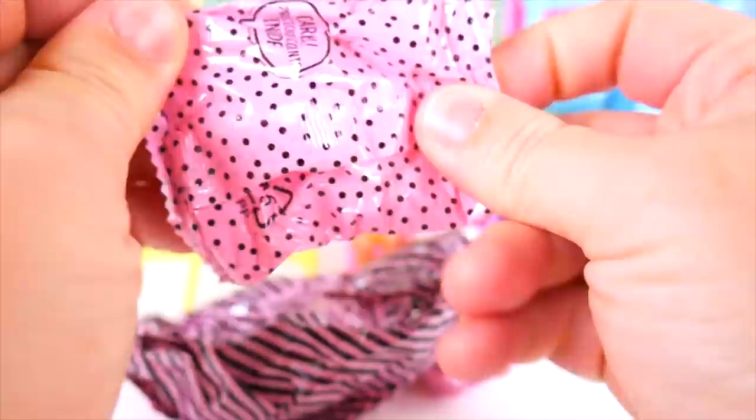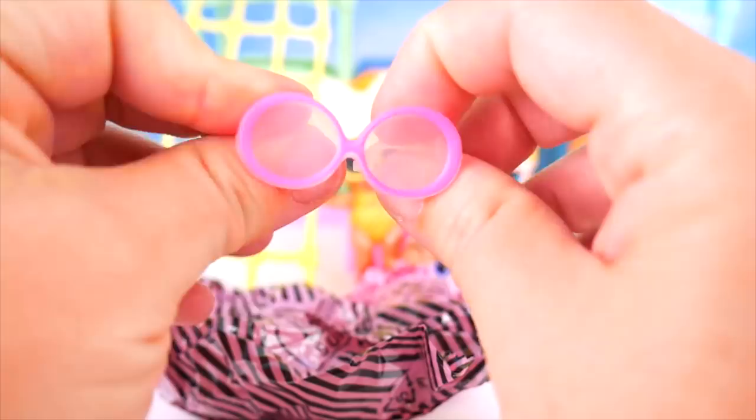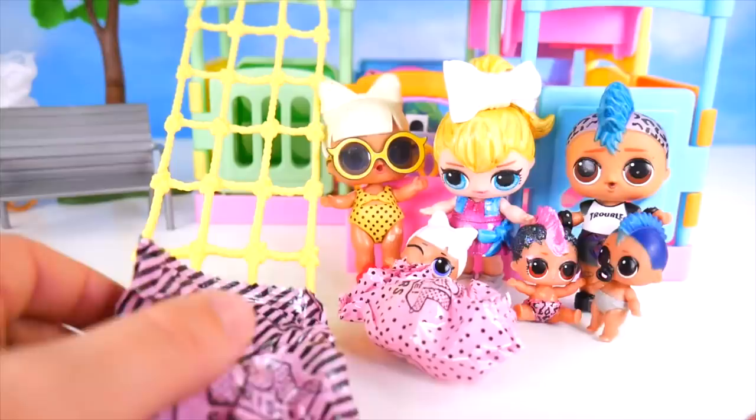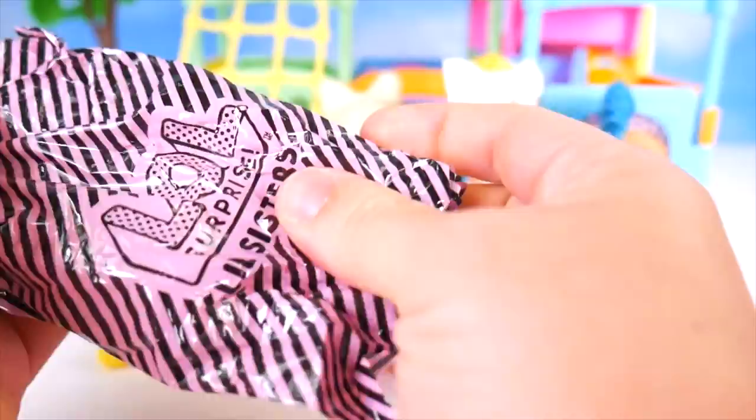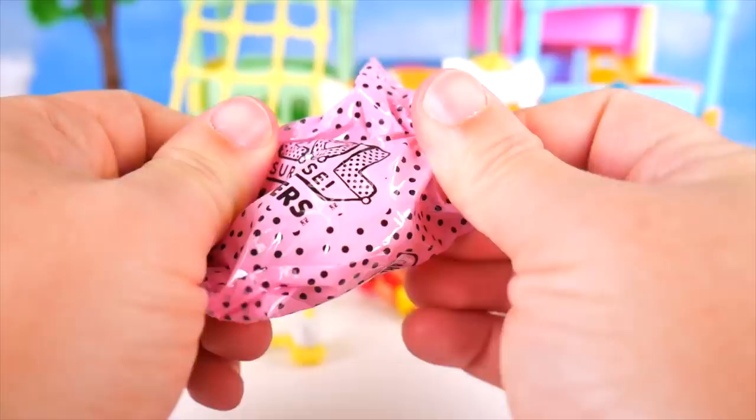Ooh, how cute is this? Little clear glasses with pink around them. Super fun. And now we'll open this up. Ooh, if I can. There we go. Excellent. A cool white hat. How fun. Now to find out which little sister we've got. Zip.